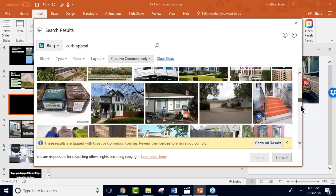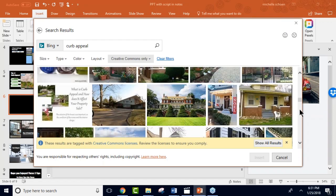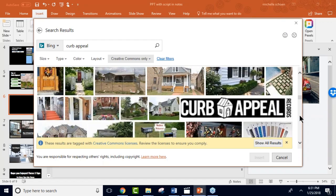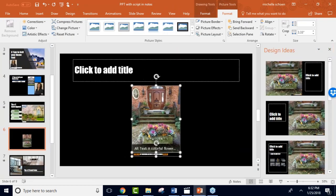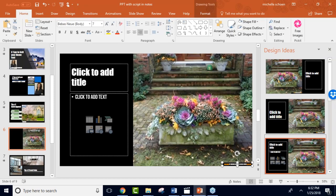Oh, that was kind of nice. I skipped right by that one. All right, here we go. This isn't bad. All right, so now we got some curb appeal there. We can't have something too big, and I know I want to add my smart art into it in just a second. Oops, my mouse was going crazy. Okay, I'm going to go with this, and then I'm going to add a little smart art.